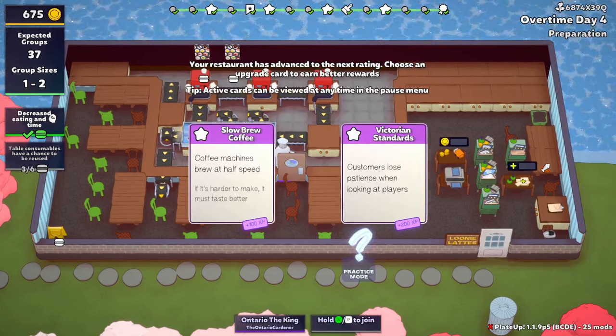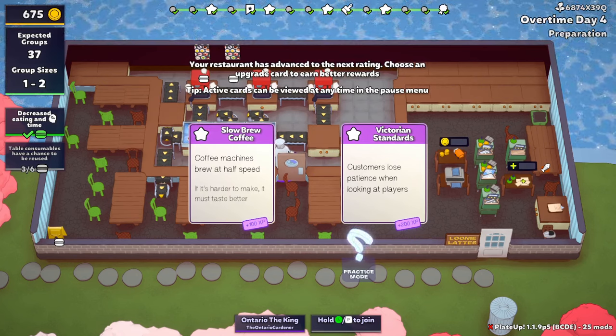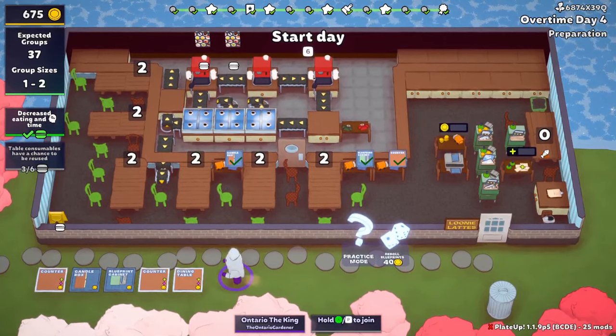Ooh. Wonder why we're getting both of these, because I didn't pick the other Victorians. So we don't want to have flow brew. We got to go Victorian. We're just going to keep pumping away here, guys. We're doing fine. So the BPC we're going to get.